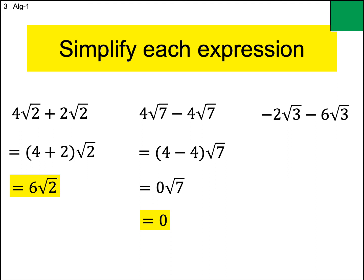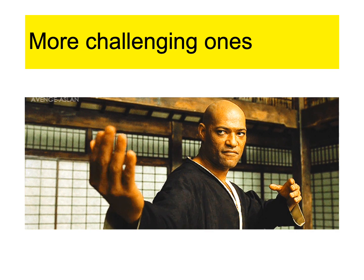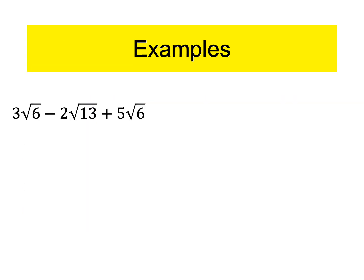Root 3. So we got like radicals. So we can subtract minus 2, minus 6, same signs. So negative 8 root 3. We good? Okay. We need to do some more challenging ones. All right, some more challenging. All right, so here we go.